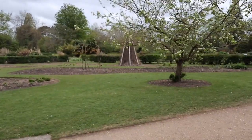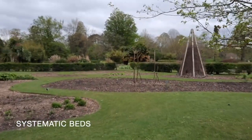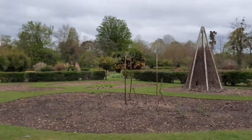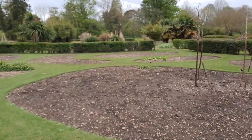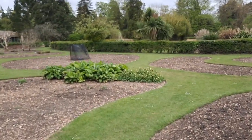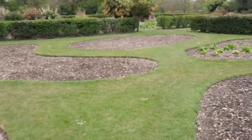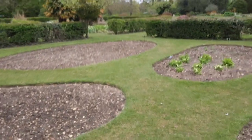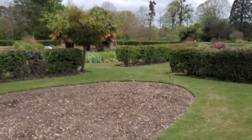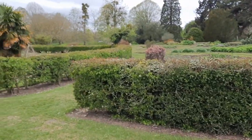And emerging from our woodland area onto the systematic beds, there's quite a contrast. It's a much more open site, well tended, with the grass mown short and the beds here edged and ready for planting up for summer. But there are already a few things of interest emerging down here on the beds.